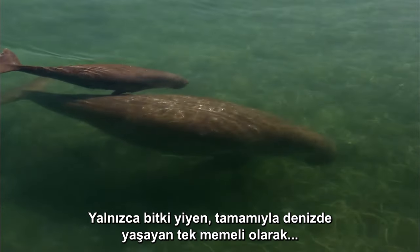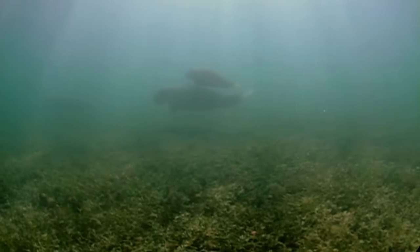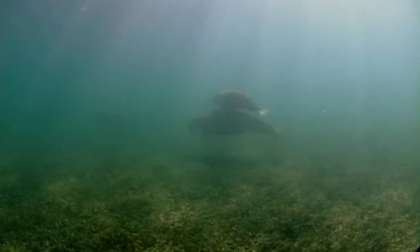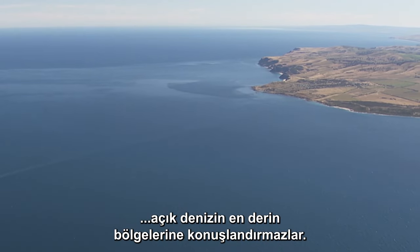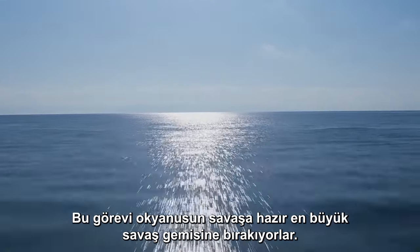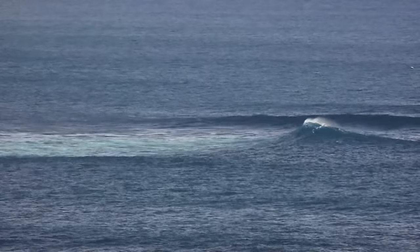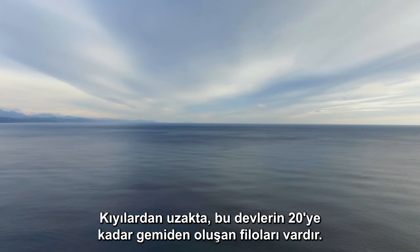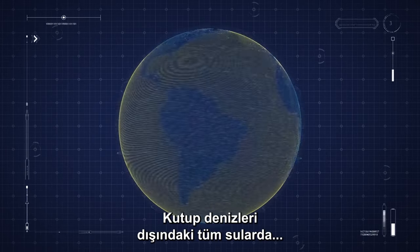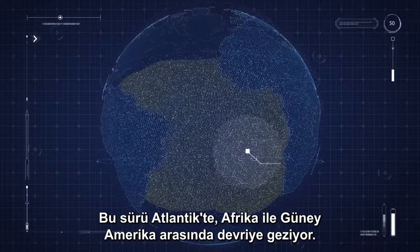As the only fully marine mammal that exclusively eats plants, their metabolism is more freighter than fighter. Peaceful dugongs don't deploy their special forces into the deepest regions of the open sea. They leave that mission to some of the ocean's biggest battle-ready frigates. Far from the coast, these leviathans tend to keep fleet formations of up to 20 vessels. They are geared up to perform maneuvers in all waters except the polar seas. This pod patrols the Atlantic between Africa and South America.